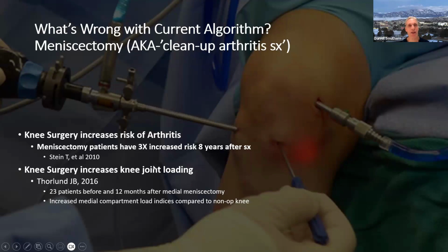When they go in and repair a meniscal tear in your knee, they don't actually repair it. They do try to do that in their younger patients, but most older folks just get what's known as a meniscectomy, meaning they just remove large sections of the meniscus until the tear can no longer be seen. What they're doing is removing cushioning in the knee joint. And if you do that, you increase loading forces, and if you increase loading forces, you accelerate degeneration in the knee joint. So in general, meniscectomy, the clean-up-the-arthritis surgery, is not a good idea.